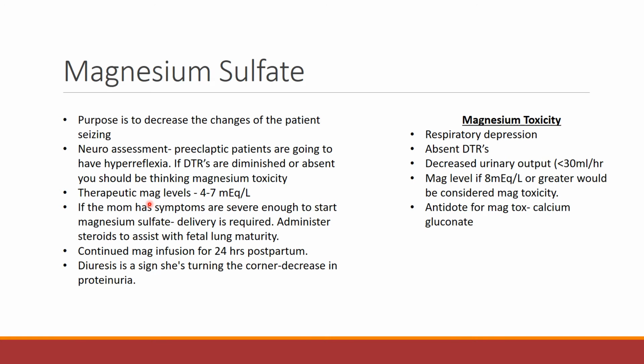So anyone that's on MAG automatically gets a Foley because we're wanting to make sure that their urine output is adequate. And so once after delivery, mom maybe starts diuresing a little bit more, and you'll notice it, like you're checking her urimeter and it's 50, 40, 60, whatever every hour, and then all of a sudden you go to check it 1 hour and it's like overfilling, it's 250 for that hour. And so that's a good sign that your mom's turning the corner. They're starting to excrete that protein out of her urine, and that her kidney and liver function is starting to return to normal after the placenta's been delivered.